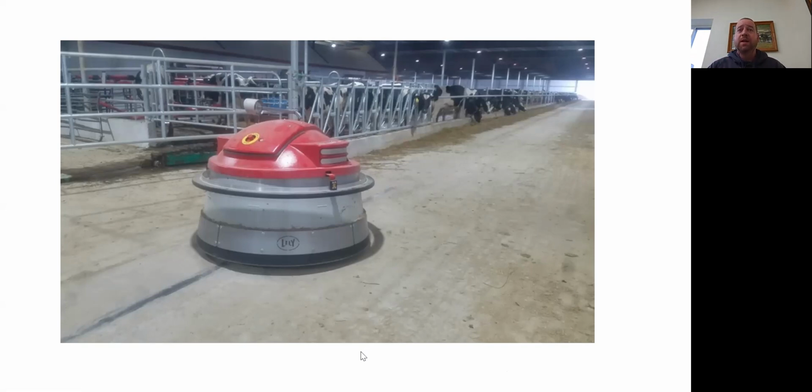So it kind of learned that by mistake. When we did start up in the robot barn, we'd have the sort pen open, and the cows would come and eat out of the headlocks first before they would eat out of the neck rail. So that was my first clue that I think cows actually do prefer headlocks over neck rail. That was kind of interesting.